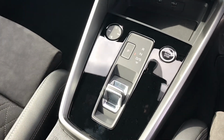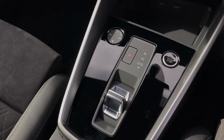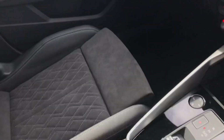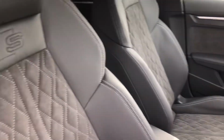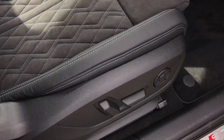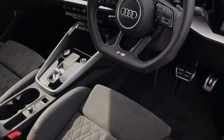Here we have the automatic gear shift lever and the new design for the Audi A3 along with the start-stop button. The front sport seats on this model are finished in the leather and Alcantara mix, and the seats also feature the S-line embossed logo. The seats are fully electrically adjustable and they feature the 4-way electric lumbar support.